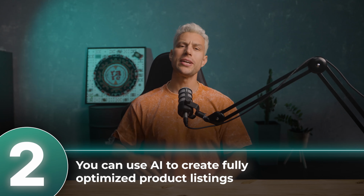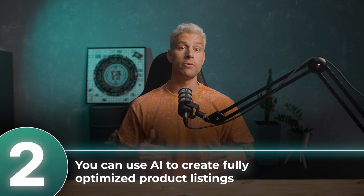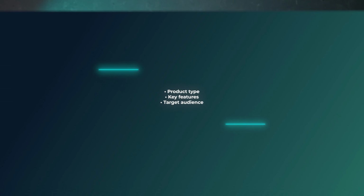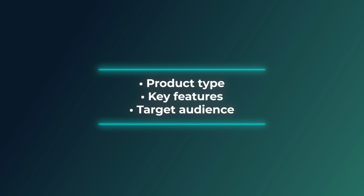Number 2, you can successfully use AI to create fully optimized product listings. Creating an Amazon listing that converts is both an art and a science. But AI tools have gotten incredibly good at this in 2025. Let me show you exactly how this works. The process starts with your basic product information. You input your product type, key features, and target audience.